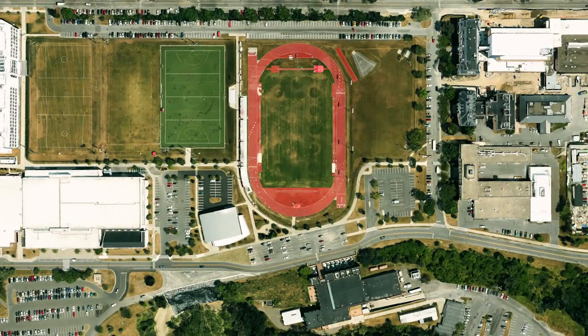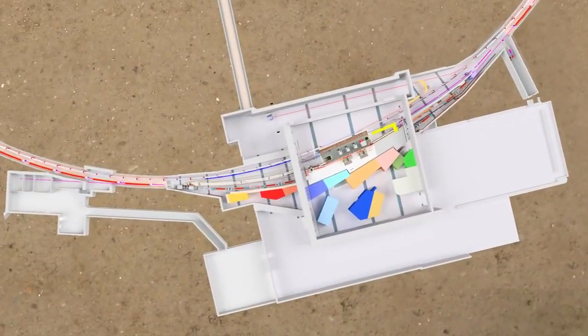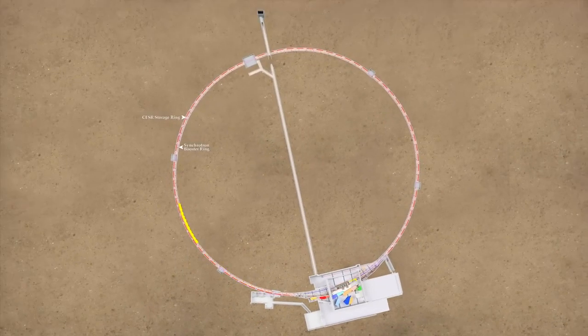40 feet below the Cornell campus, positrons are created and pulled into a linear accelerator, or LINAC, where a driving radio frequency is timed to energize and accelerate the particles in a straight line. Once the positrons leave the LINAC, they enter the booster synchrotron, which is similar to the on-ramp of a highway. The positrons travel through radio frequency cavities where they interact with radio waves, getting hurled forward faster and faster until they approach the speed of light.